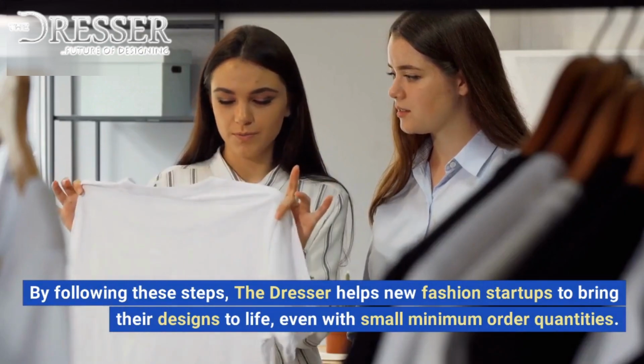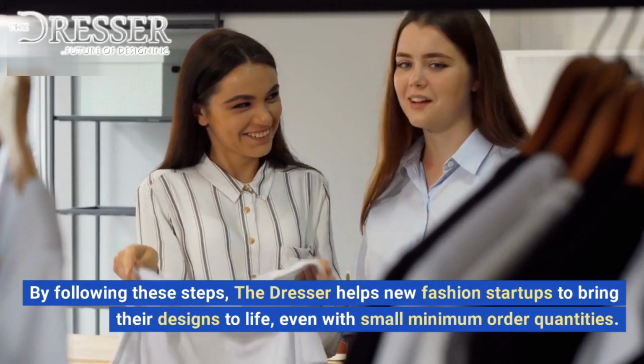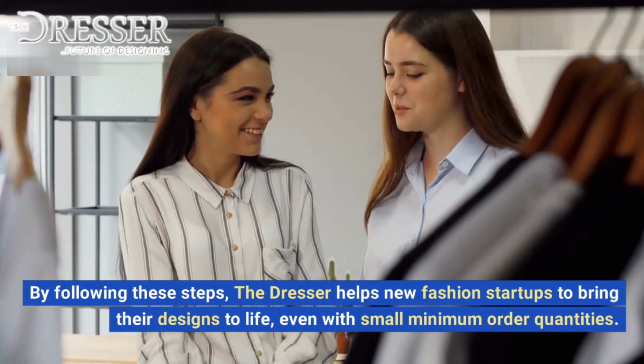By following these steps, the Dresser helps new fashion startups to bring their designs to life, even with small minimum order quantities.